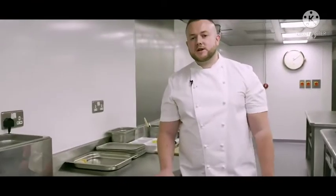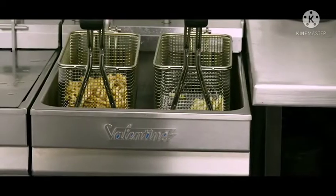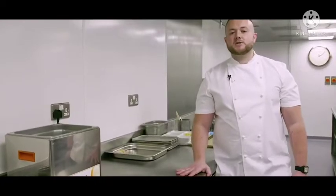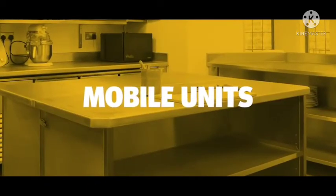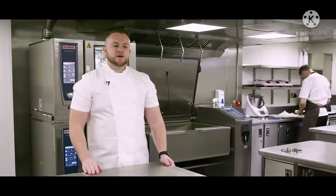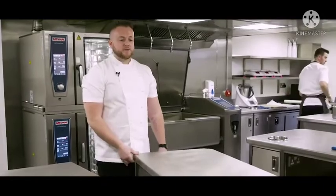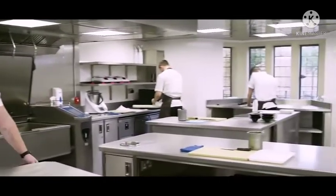This is the brasserie side of the kitchen. It was designed to create a quick and compact service for up to 60 guests in our brasserie. These are our mobile units designed to add flexibility to the kitchen. As you can see, it can be one unit, or they can be broken apart, or you can take on whatever shape you wish.